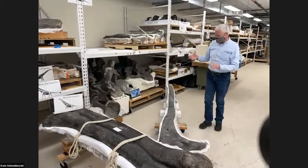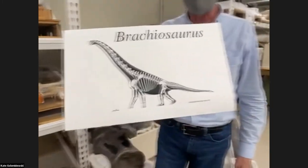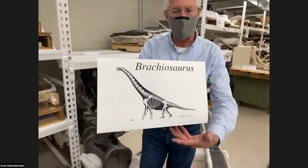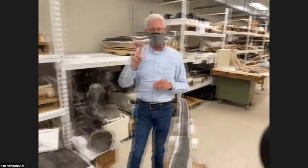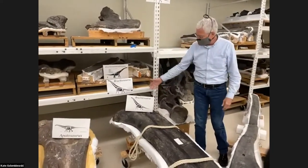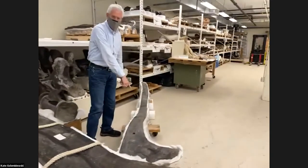And unlike most sauropods, this is the first one that had ever been found in which the front legs are longer than the hind legs. So he envisioned this as the giraffe of dinosaurs. And he named it Brachiosaurus, which means arm lizard. And then every species name is actually a binomial, like our own is Homo sapiens. The species for this is Brachiosaurus altithorax, altithorax meaning deep chest. And that's based on this 9 foot rib.